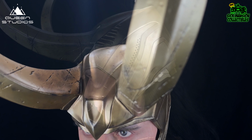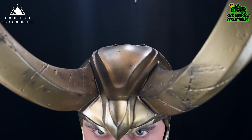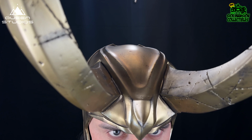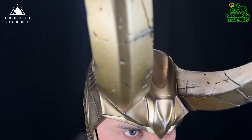If you look at the front part of the helmet, it's really nicely detailed. I love the way the middle of that helmet overlaps in between his eyes. Pretty cool, man. Very, very nice work. Love what they did there. It's just amazing.